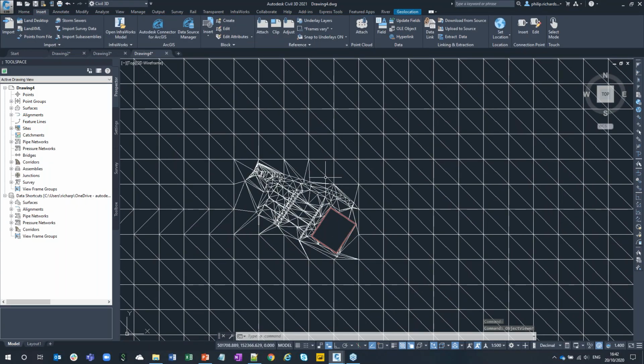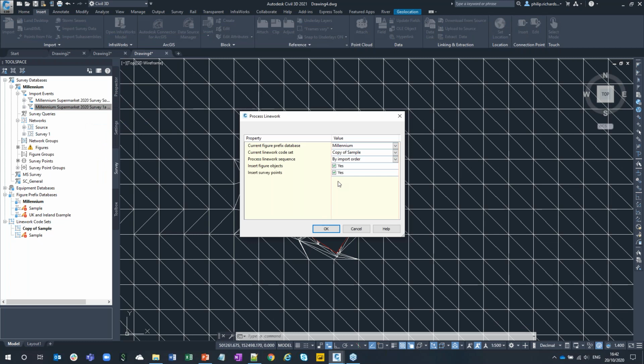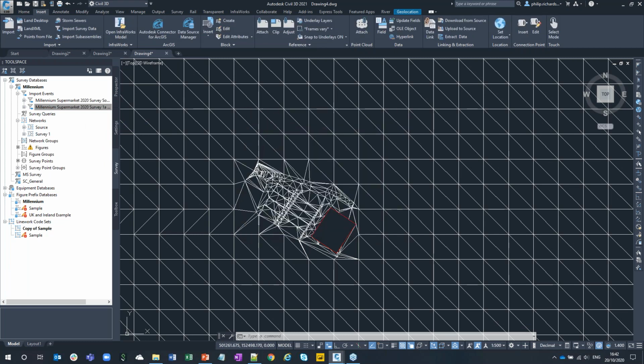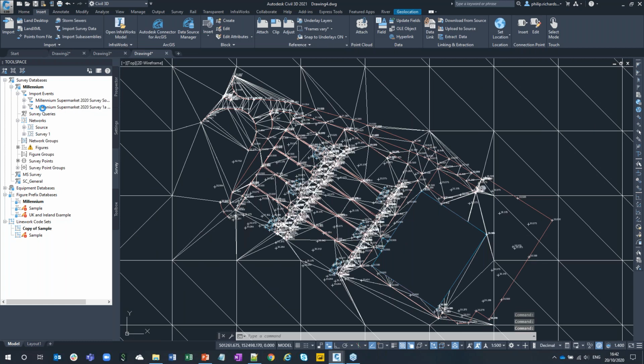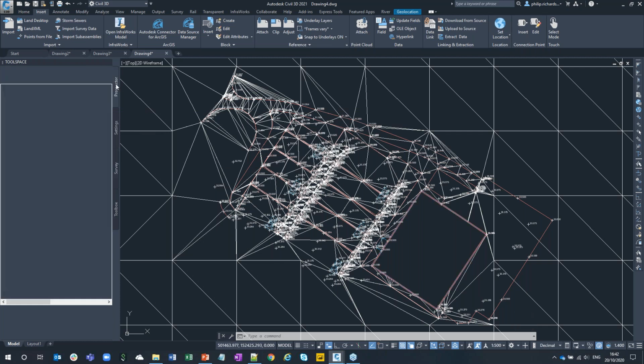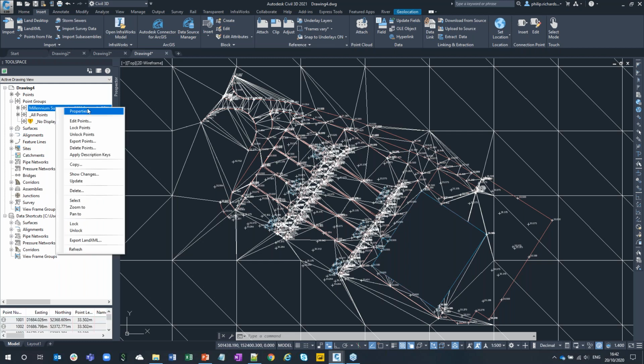But what I might want to do here again is process my line work into here without the points, so that I've got the lines over the top. So you see, by working in the database here, it's made things available to me that were not available. It would be harder to work otherwise, basically, by having a database sat there, by having other files sat there.